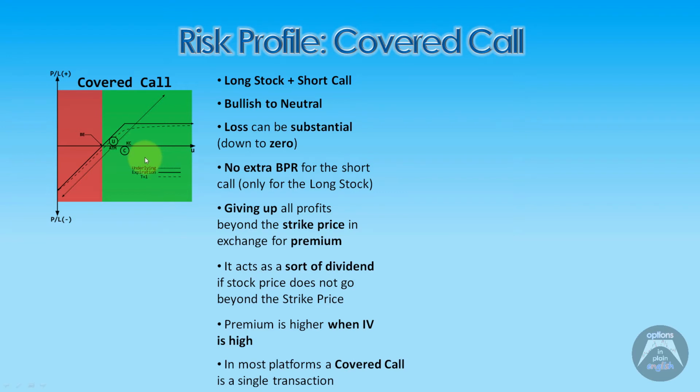In most platforms, a covered call is a single transaction. So you don't need to buy the stock and then sell the calls for this particular strategy to be in your account. You can do it directly through a single transaction where you select the call that you want to sell, and automatically you're going to be selling the equivalent quantity for the stock that you need for your covered call.